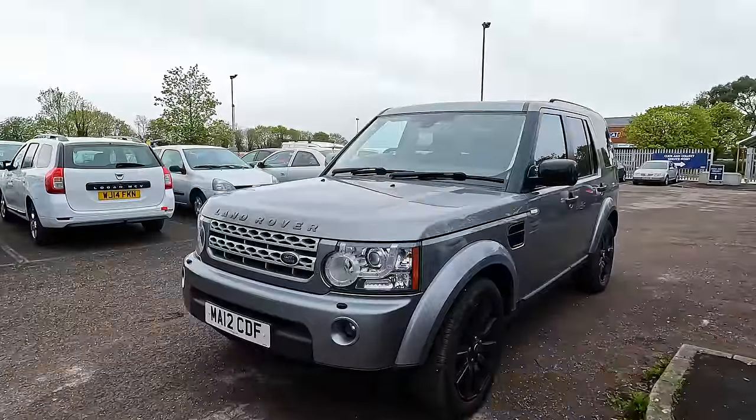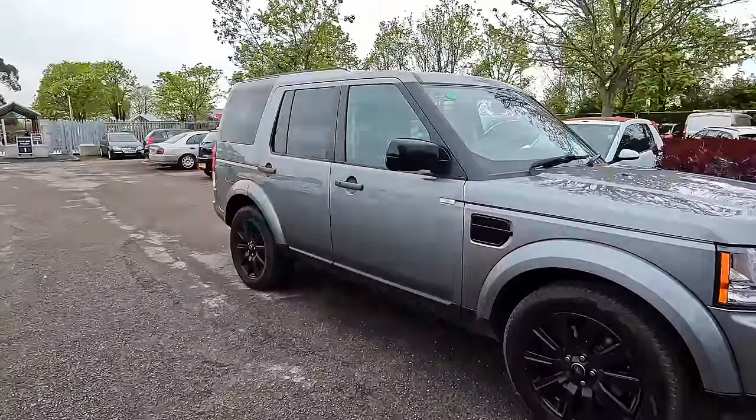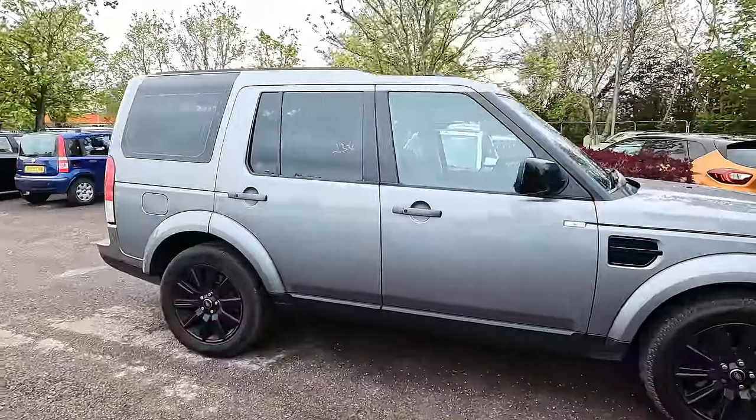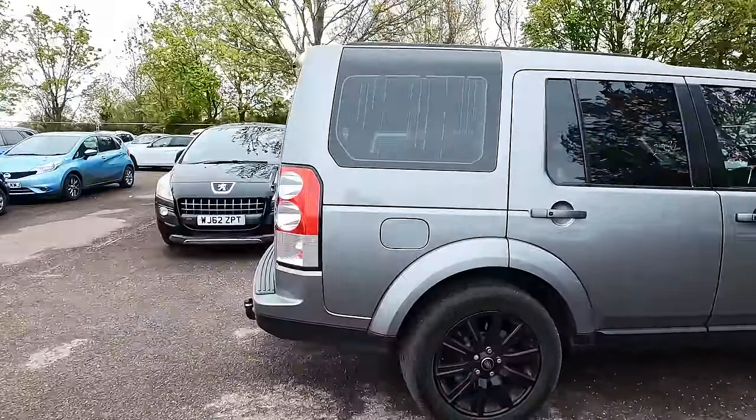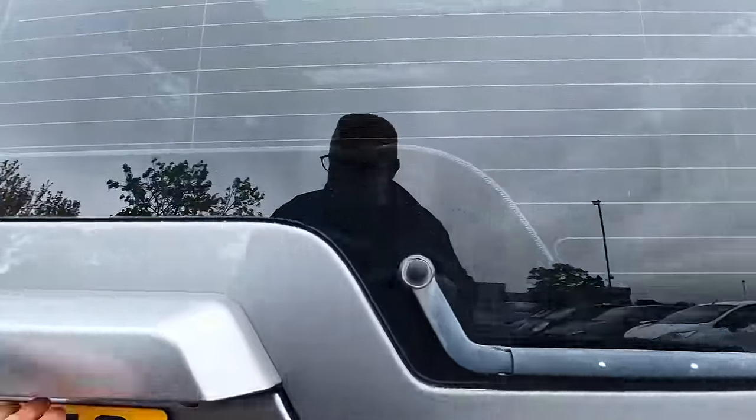Right, so here it is. It's a really nice colour, this. Lighter than I thought from the pictures. All looks pretty good condition, I think. Oh, that's our little plastic thing we were talking about.